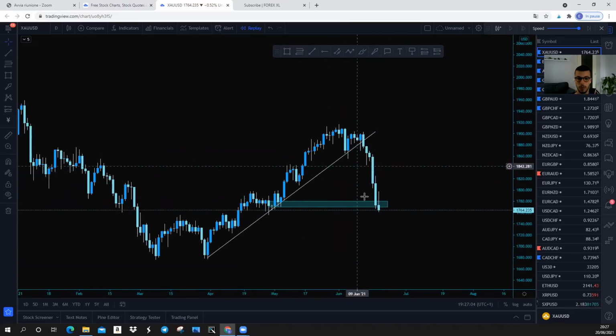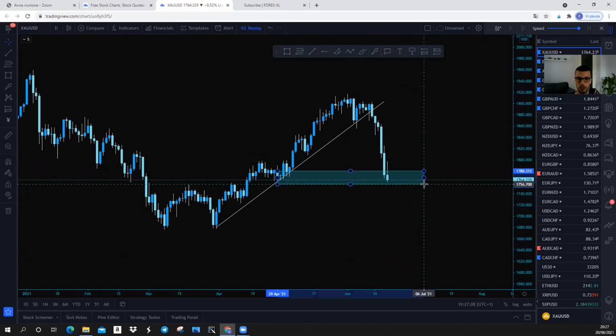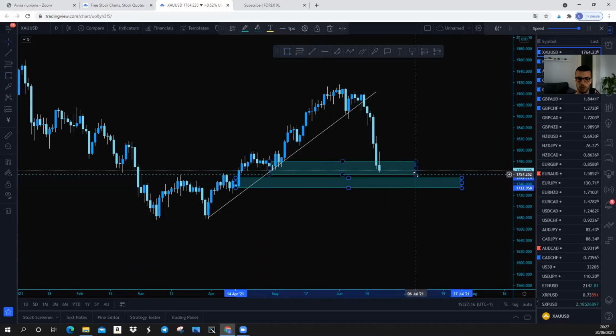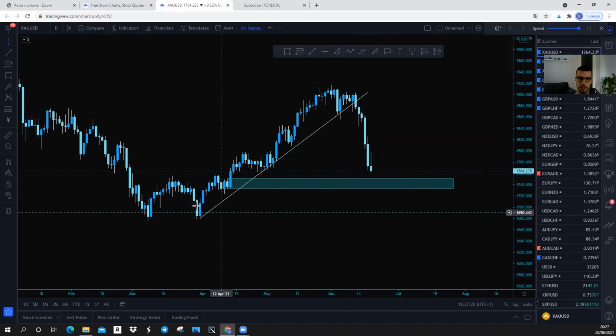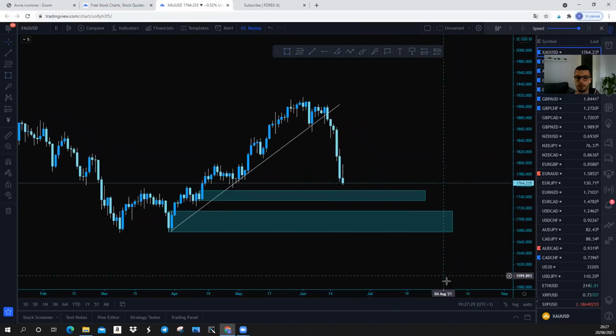Now, market structure is changing. We're breaking many of the previous lows. Right here, we have this key area. We're sitting at this key area, but I believe we will go lower at least to this one. So I will just delete this one altogether and not care about it. And also we have this other one to the downside. These are our daily key areas which we're looking for.